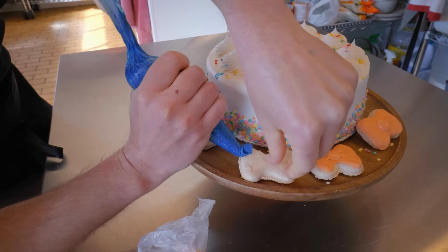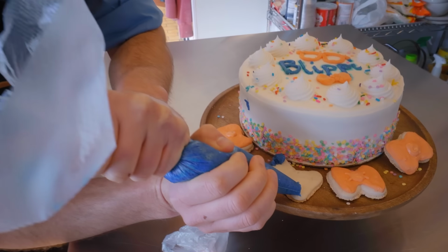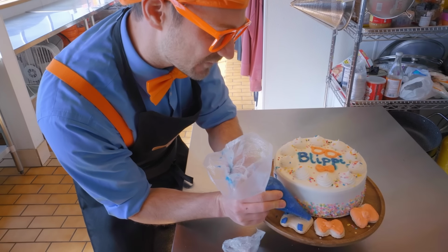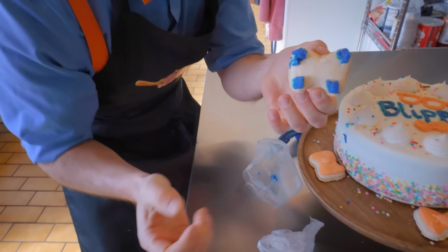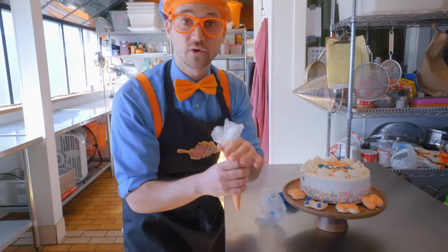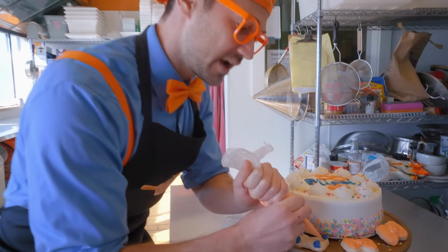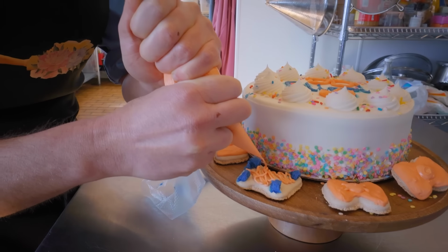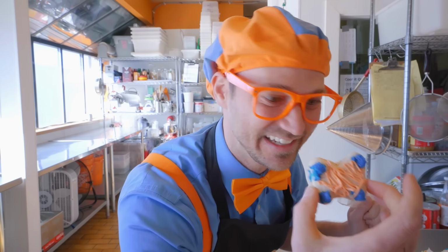Whoa, that looks cool. Let's do a big dot there, do a big dot there. How about one right there? Oh, and one way over there. Whoa, that doesn't look like my bow tie, does it? No, that's okay though. Sometimes when you're being creative, yeah, actually all the times when you're being creative, you can do whatever you want. Yeah, like this. Woohoo! Check it out. Whoa, yum. Doesn't that look tasty? Yum.